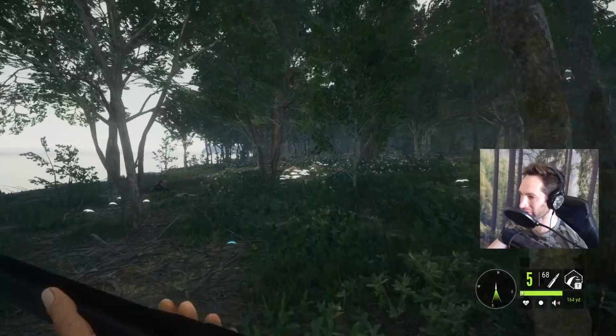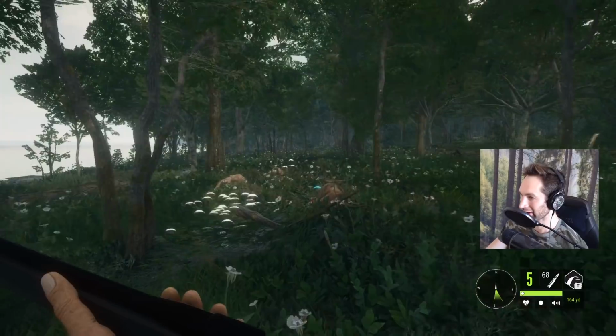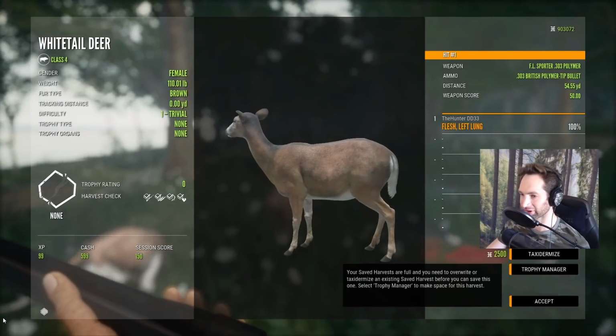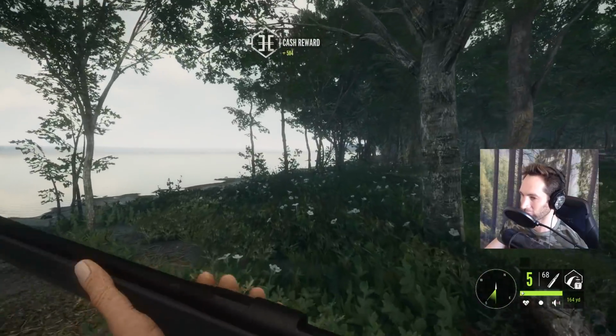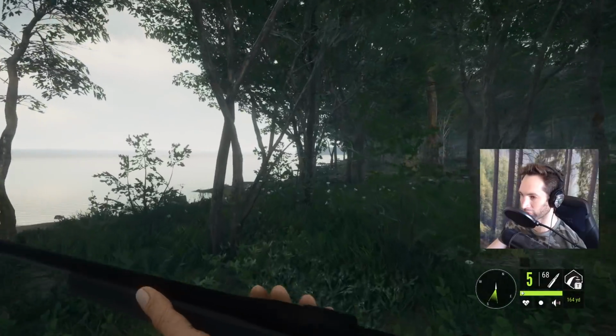The problem is we have so many does here and we're not getting any bucks back, so I figured the only thing to do is take down the entire herd of does, but there's way too many does here to take down all of them. Trust me, there's way too many. We took down three right there with 3 shots, open sights, and a 303, which is pretty good, but there's still like 4 more left.